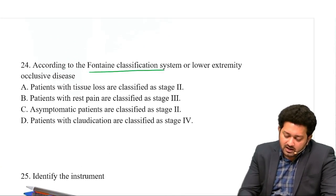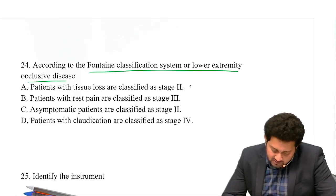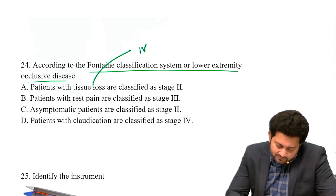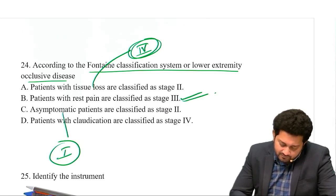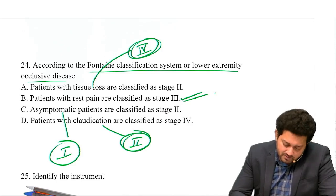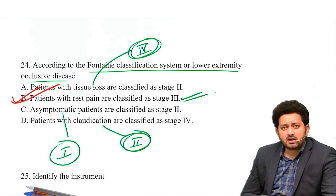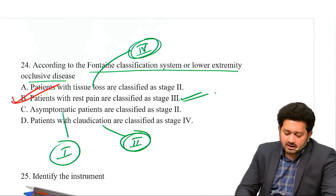According to Fontaine classification of peripheral vascular disease, patient with tissue loss is 4. Rest pain 3 is correct. Asymptomatic 1. Claudication 2. Okay, so option number B is correct only. Asymptomatic is 1, then intermittent claudication, then rest pain, and then there is gangrene, tissue loss.